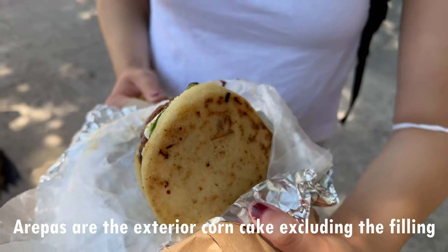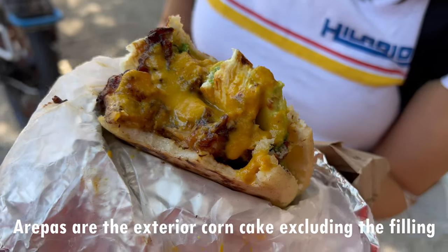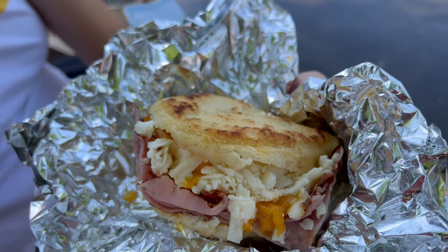Today we're gonna have arepas, which are Colombian and Venezuelan street food made out of corn flour, water, and salt. You can prepare it in many different ways. You can grill it, bake it, boil it, you can even steam it. But today we're gonna have it in a sandwich style. They're probably gonna put it on a griddle and slice them. Eat with meat and cheese and avocado and all the other deliciousness, maybe plantains, who knows?